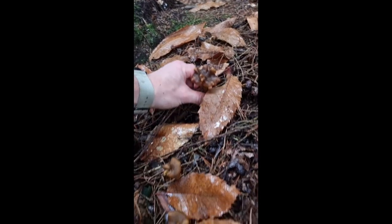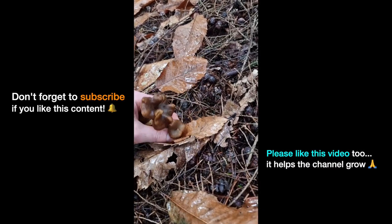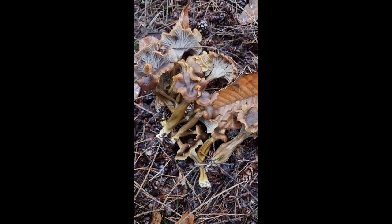Get that bit of mud off. Another big one there. Gosh. And there's so many more in the ground that are just babies, so I don't feel bad about taking these. Any more hiding? Oh, yep. One more. Big one. Crikey. That little pile.